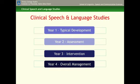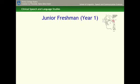So year 1 looks at typical development. Then year 2 focuses on the assessment of your speech, language, and swallowing disorders. Year 3, you will focus on intervention. And then year 4, you'll bring everything together and you'll look at the overall management of a caseload and of clients. So junior freshman, this is your first year.